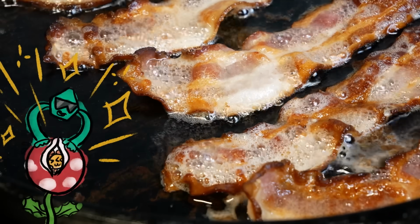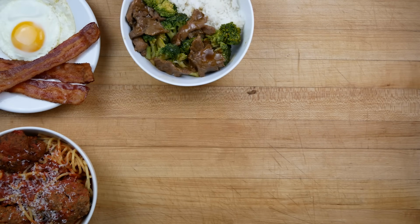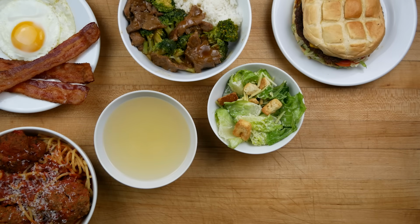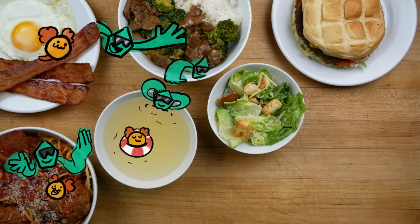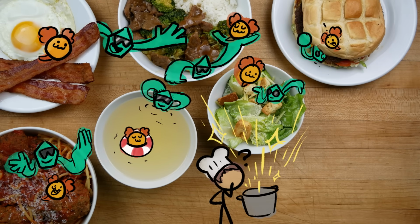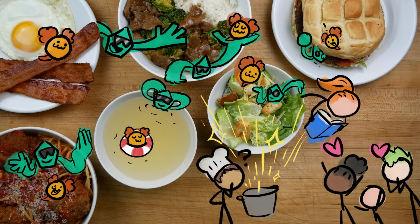The good news is that you're already putting umami synergy to use, even if you don't know it. Many classic foods like bacon and eggs, spaghetti and meatballs, beef and broccoli, Caesar salad, cheeseburgers, and dashi, basically the foundation of Japanese cuisine, they all contain a combination of glutamates and nucleotides. Not because whoever cooked them up had any knowledge of umami synergy, but because that multiplicative effect is so powerful that when we've blindly stumbled upon it, the results have tasted so good that they've become instant classics. But just because you're already using umami synergy accidentally doesn't mean you can't use it better.